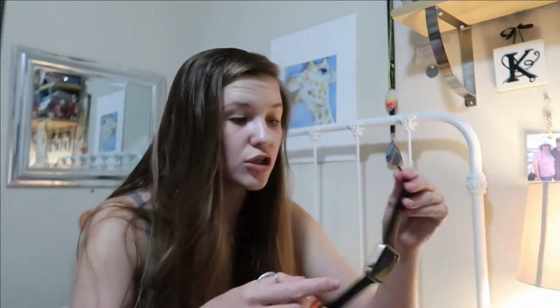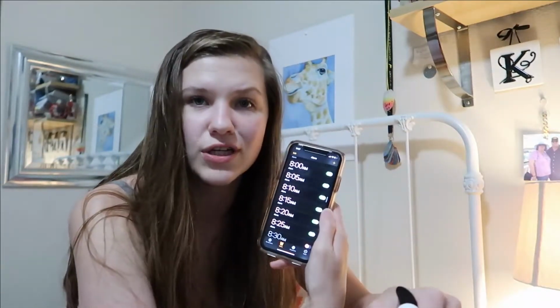And then around 11:30 I put all my devices on charge. So my watch, my AirPods, and my phone go on charge, and I make sure that I have my alarm set for whatever time I want to wake up the next morning. So I want to wake up at 8, so I have it set for 8 and just a couple different alarms like every 5 minutes.